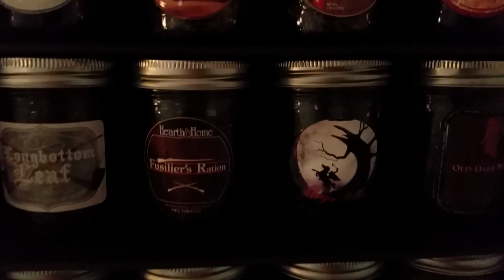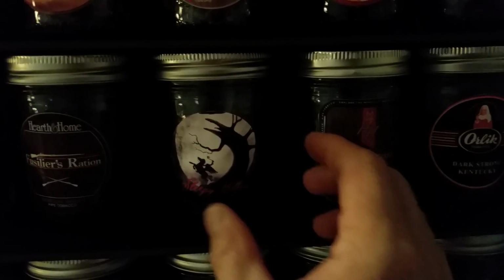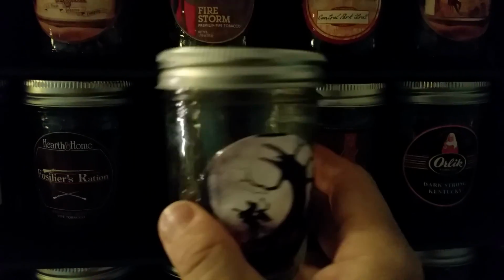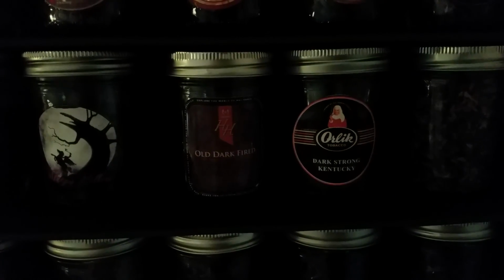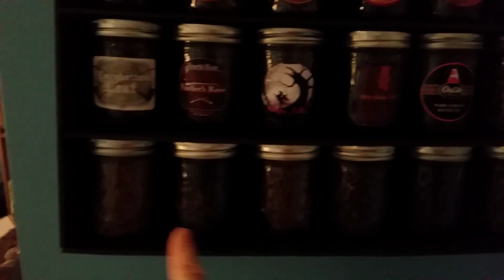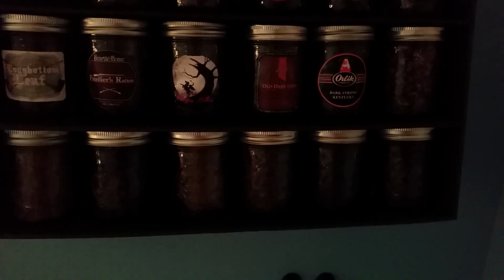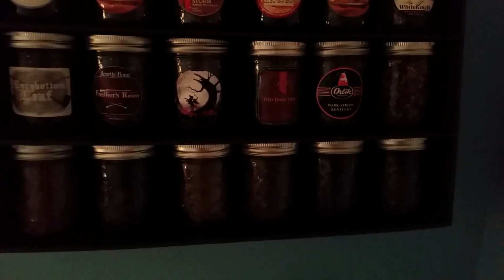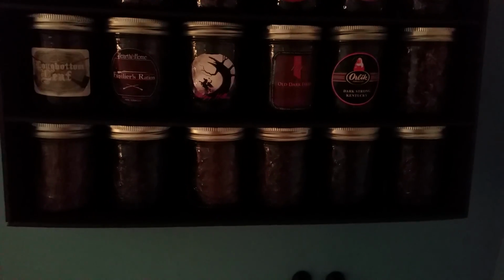The next one after that is Fusilier's Ration. Then the next one is Sleepy Hollow, and this is all the Sleepy Hollow I have left. A quarter of a jar. I have to wait till October to get more. Then there's McBaron's Old Dark Fired and Orlick's Dark Strong Kentucky. Now you'll see I have tobacco here and along here. These are just placeholders. They do have tobacco in them. Once I have that filled with tobaccos I want to smoke all day long, those will go into a box, and I'll just smoke those occasionally.